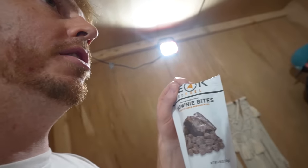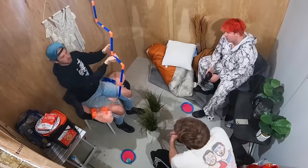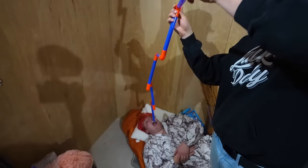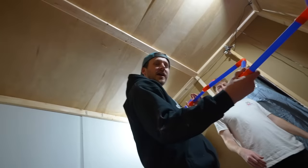Fresh new snack unlocked. We haven't opened the brownie bites yet. Want to try one? No, not yet. Okay. It might all be gone. We have a gravity brownie bite feeder. We got three out of six.